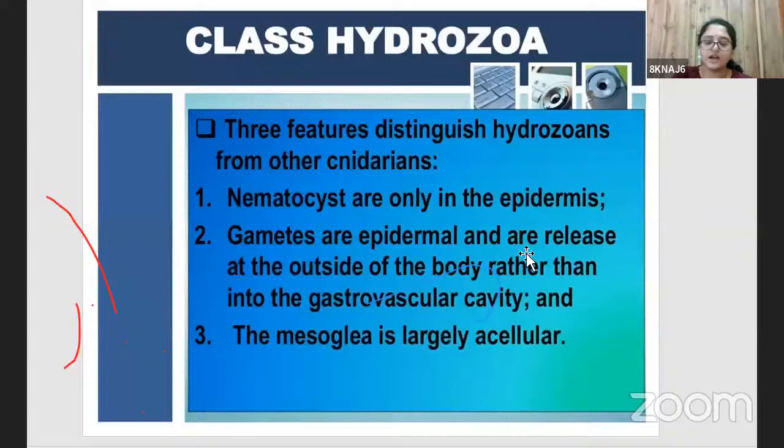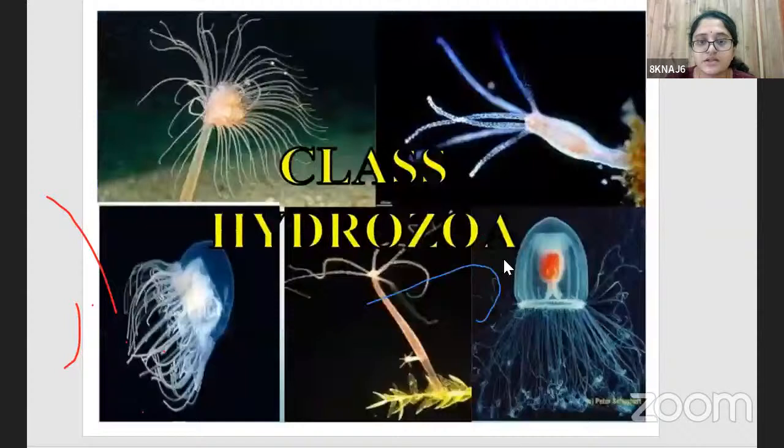You can see the entire colony looks like a plant with branches, and each branch represents an individual animal. These individual animals are actually known as zooids, and they are of two different kinds. One is gastrozooids, the other is blastozooids or gonozooids. Gastrozooids are for feeding. Gastro, as you can understand by the name, means feeding, digestion, etc.